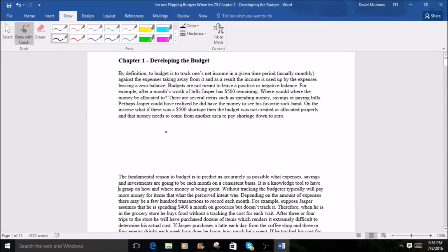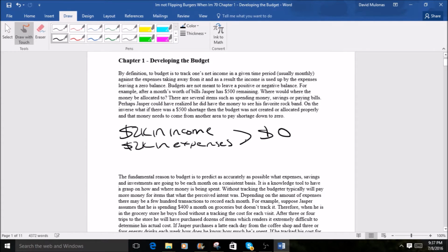Okay, so when developing a budget, by definition, it means to track one's net income within a given time period, which is usually monthly, against the expenses that take away from it, thereby resulting in a net of zero. So, for example, let's say you had $2,000 in income and $2,000 in expenses. This is how your budget should look at the beginning of every month, and at the end of every month it should look the same way, which means you should end up at zero. That's how these budgets work. You might have to do a lot of manipulation to get there, and we'll certainly cover that through the book, but that's what needs to be done. That's how budgets are made.